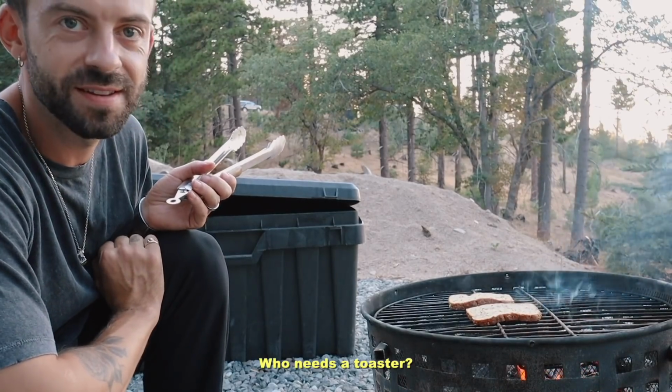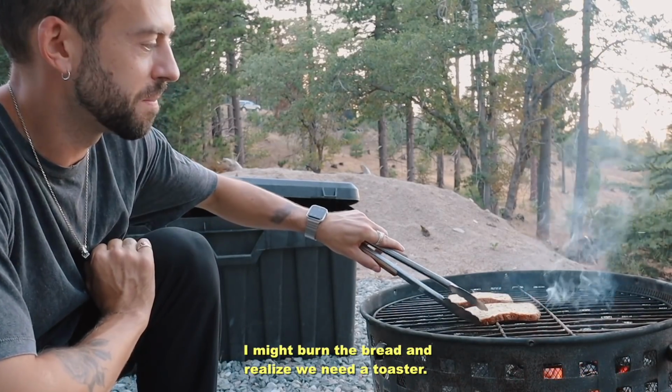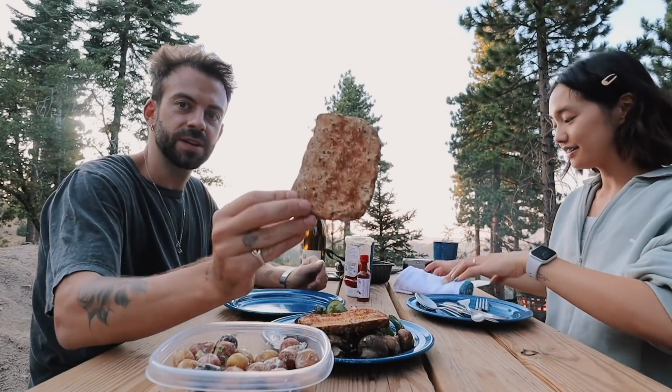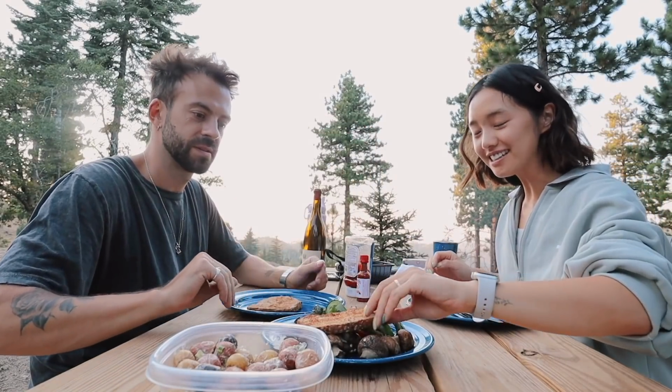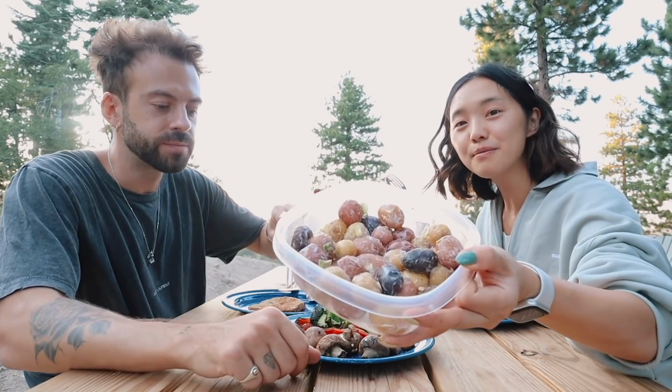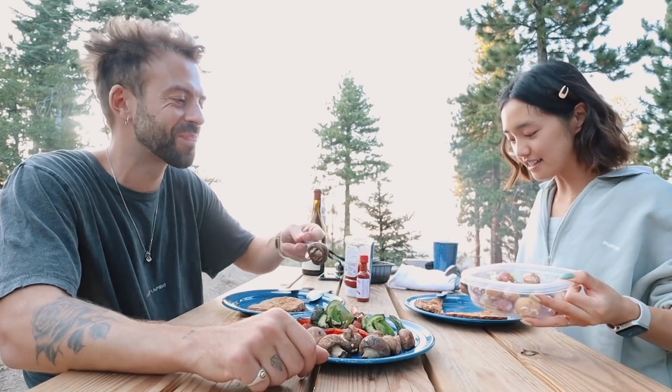Who needs a toaster? Again, I'll probably burn the bread and realize that we need a toaster. That lovely toast. Perfect. Wow, look at that toast. It's perfect. Guys, Ben made his famous potato salad as a side.